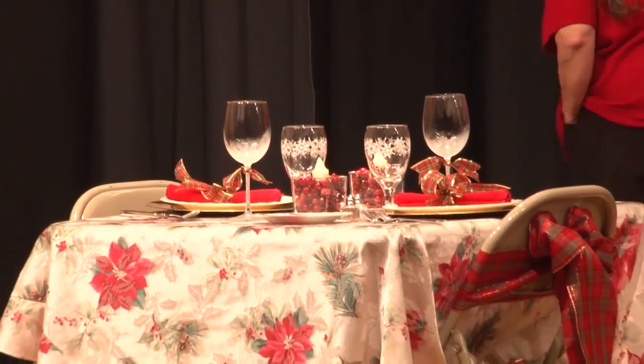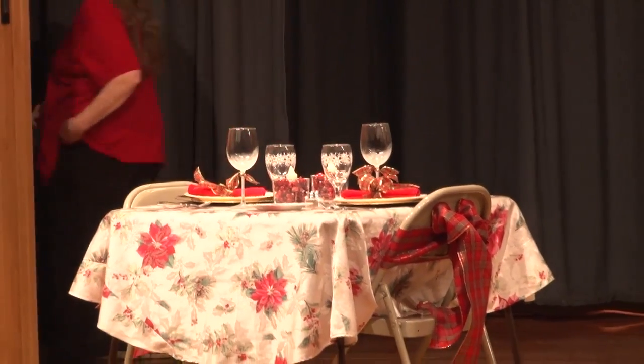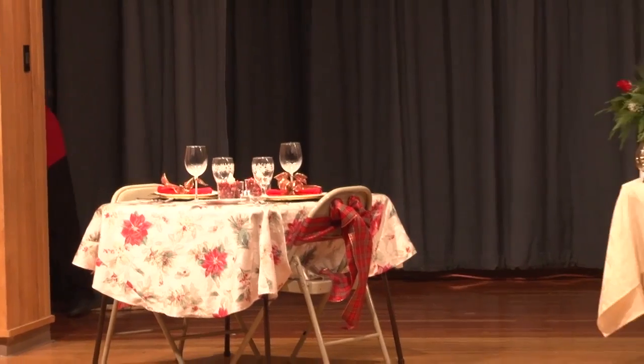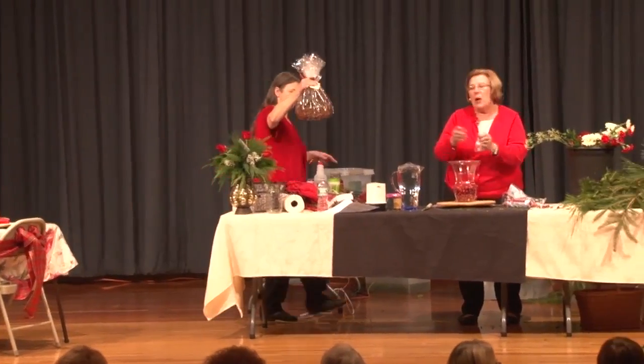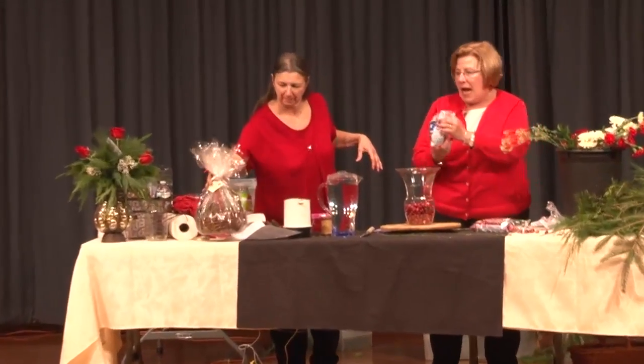Also, we have baskets for sale with pine cones in it, and they're scented pine cones. Did you know they're scented out in the field? So, we put cinnamon on them.